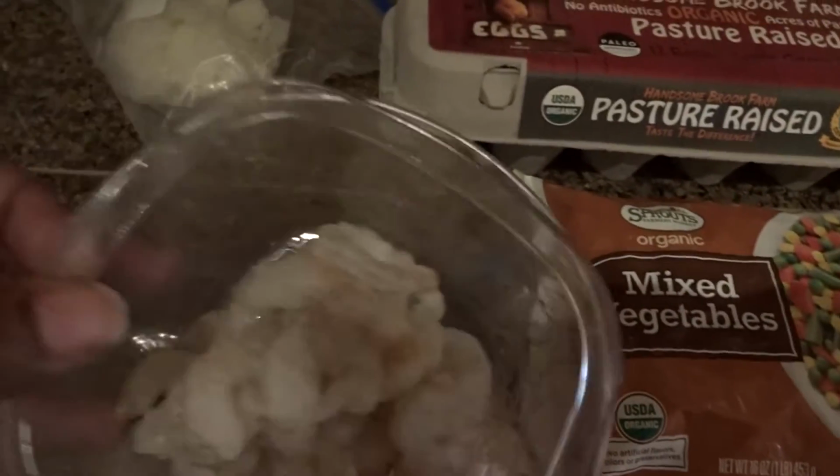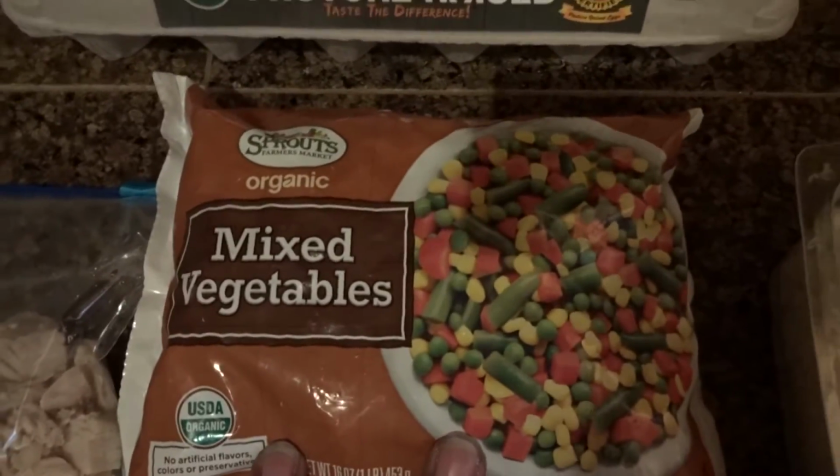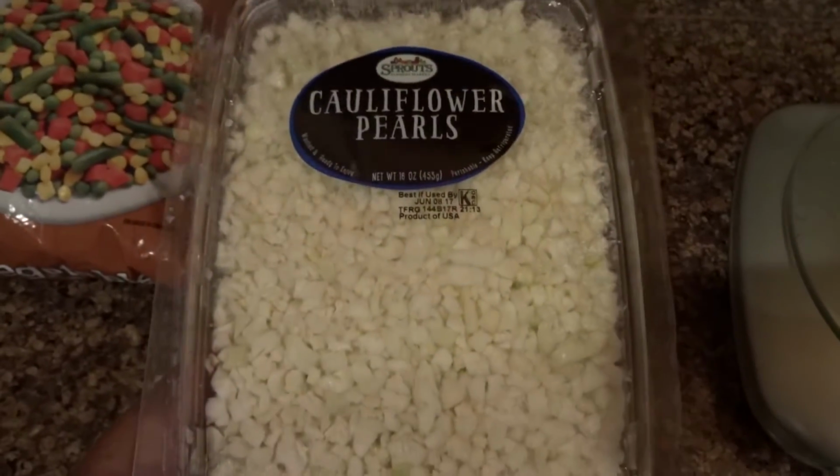So I'm going to cook this up and put it in my stir fry. My stir fry is going to have mixed vegetables, it's going to have an egg, and this is frozen onions that I keep in my freezer at all times. This is the teriyaki sauce. And then this is the cauliflower that's already riced up. Okay, so here we go.